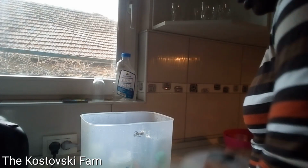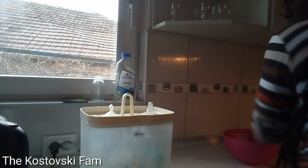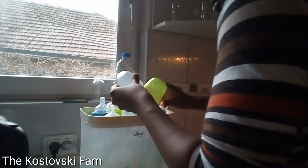Inside here, cover this part, open this part, put these inside here, cover everything small.